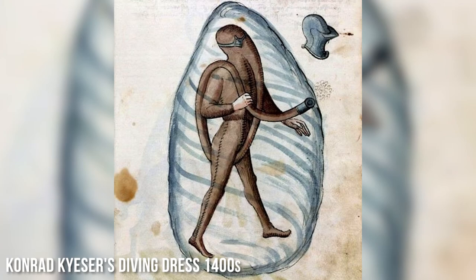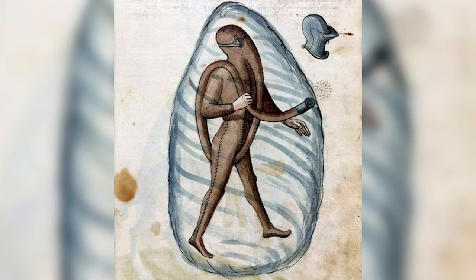In 1405, a gentleman named Conrad Kaiser actually described a diving dress made of a leather jacket and a metal helmet with two glass windows. The jacket and the helmet were lined by a type of sponge, and that was meant to retain the air. And then there was a leather pipe that was connected to a bag of air.